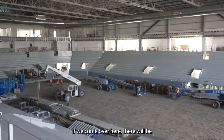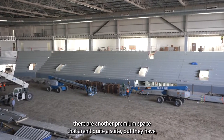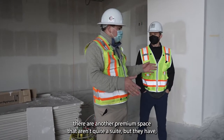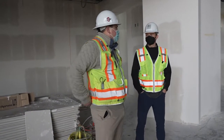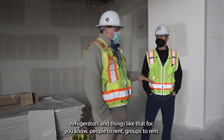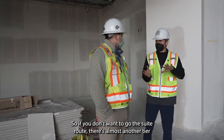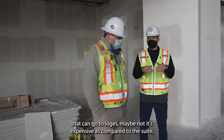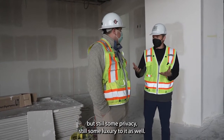If you come over here, there'll be four loge boxes on each side, which are another premium space that aren't quite a suite, but they have nicer chairs, and they have their own refrigerators and things like that for groups to rent. So if you don't want to go the suite route, there's almost another tier that you can go. The loge is maybe not as expensive as the suite, but still some privacy, still some luxury to it as well. Yep.